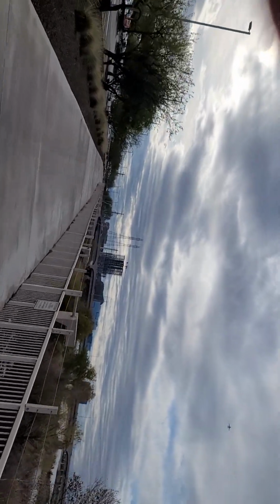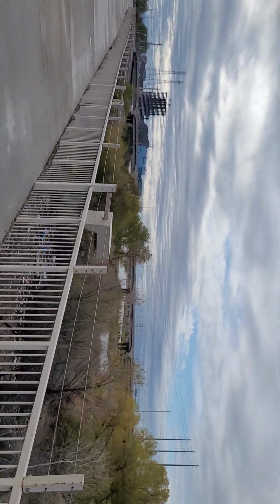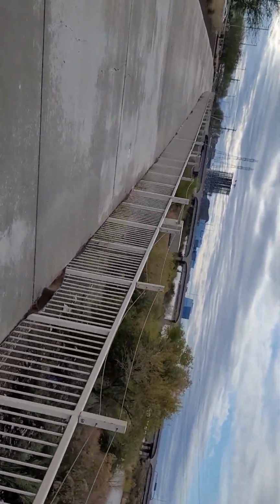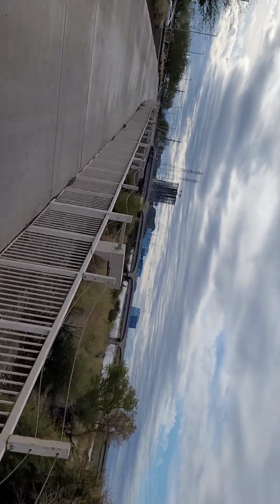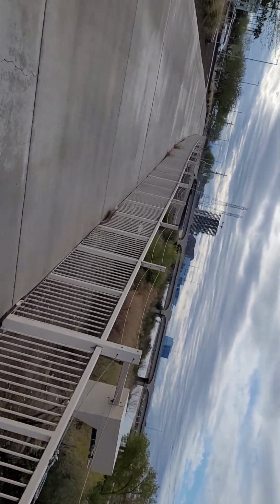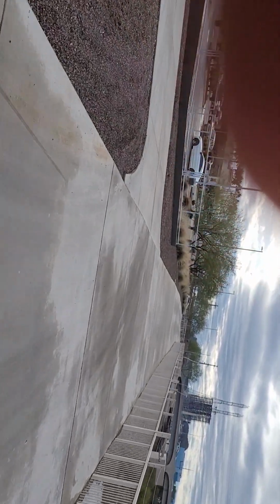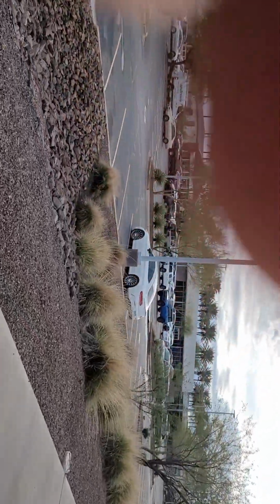Looks like we got a skyscraper being built. There's Salt River. They kind of dam it up here, and then it turns into Tempe Town Lake. If you fly into Phoenix, either coming in or leaving, you'll go over Tempe Town Lake. And there's a jet up there, taking off from Sky Harbor. This little college area, places to go out and eat. Red Robin.